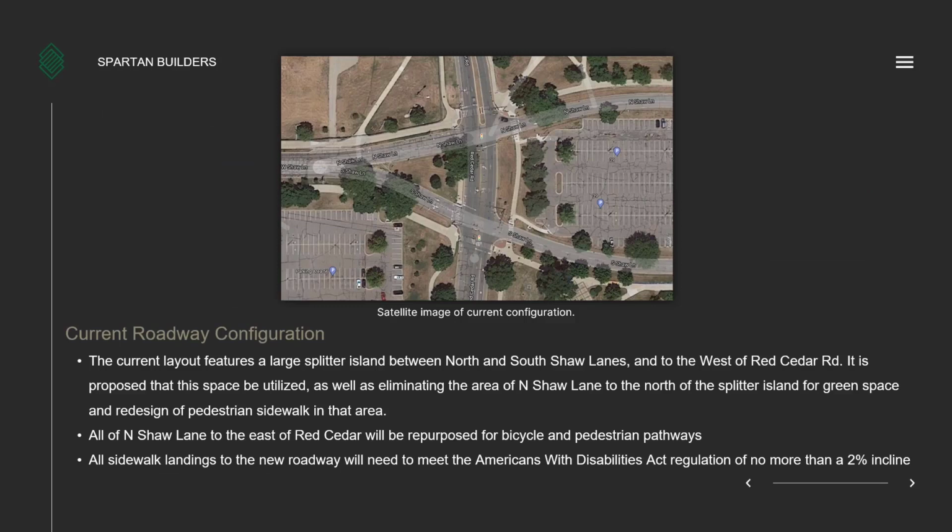In this image here, you can see the current layout of the intersections of South Shaw and North Shaw as they cross Red Cedar Road. The current layout features a large splitter island between North and South Shaw Lanes, as well as to the west of Red Cedar Road. It is proposed that this space be utilized, as well as eliminating the area of North Shaw Lane to the north of the splitter island for more green space, and then redesign the pedestrian sidewalk in that area. All of North Shaw Lane to the east of Red Cedar will be repurposed for the bicycle and pedestrian pathways that are proposed and desired by MSU.